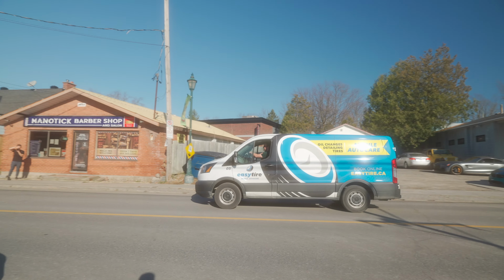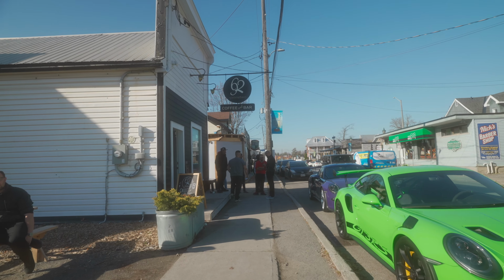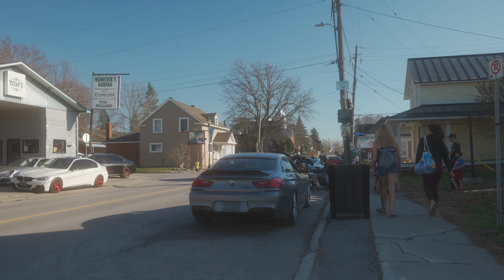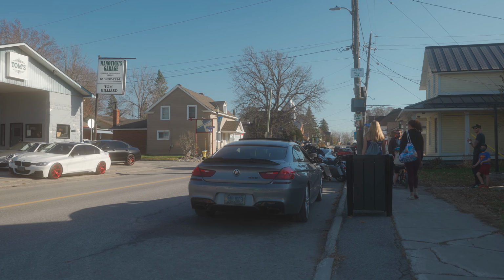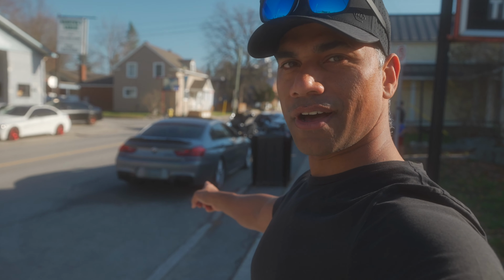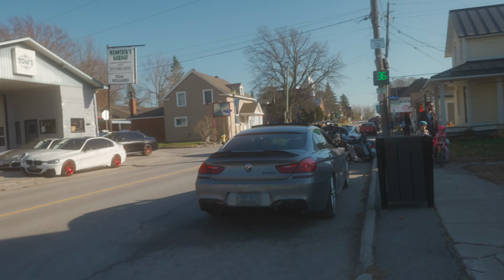For all your tire needs and wheel needs. Oh God, man. Hey, who's that? We didn't quite get to do a drive, but pretty solid car over there. Oh, whoa. What happened there?